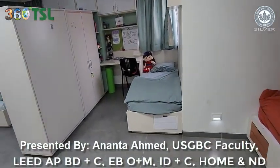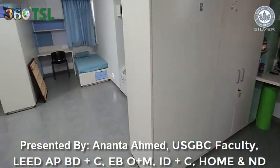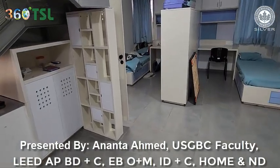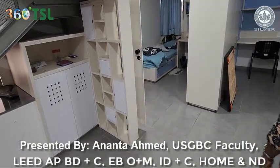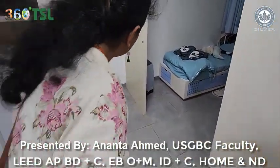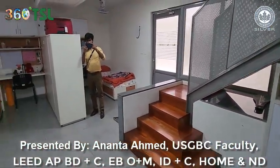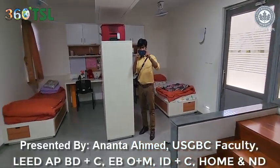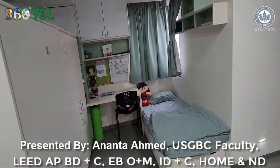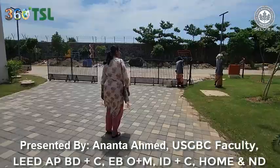Yes. They have a study table, a bed, some cupboards, and a small common changing area. They have a space to change their clothes after taking a bath, or if they just want to change at night. The bathrooms are common, and it's laid out the same way upstairs also. There are 16 in one dorm, so 1, 2, 3, 4, 5, 6.